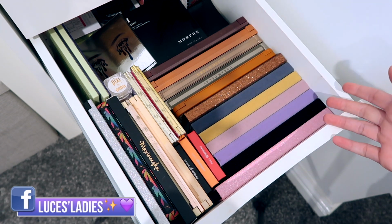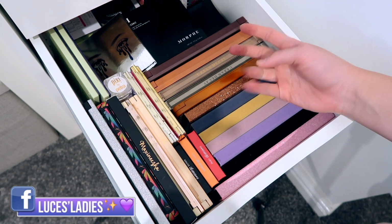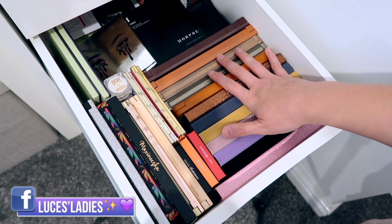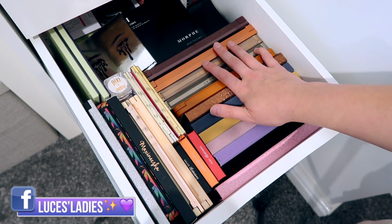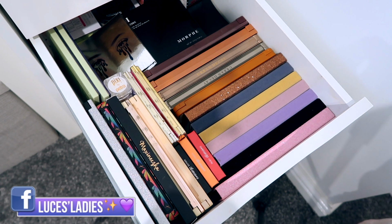This is more of my proper palettes kind of drawer. Not like my massive ones, but not my tiny ones, like the normal size kind of palettes are in here. So let's just get straight into it.